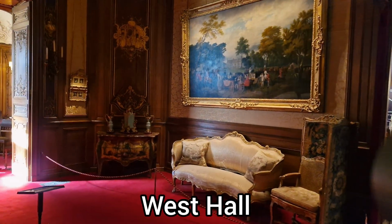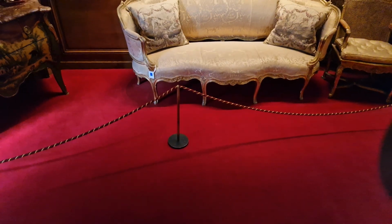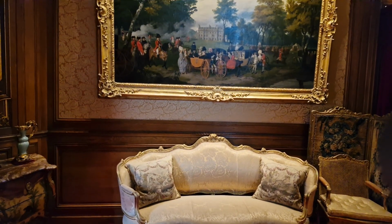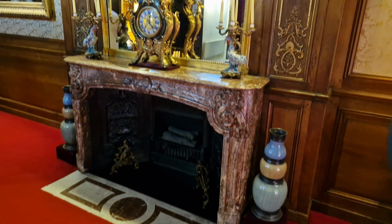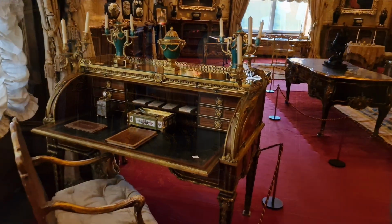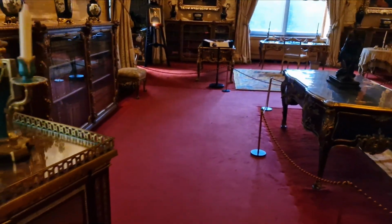We now enter the West Hall. This was originally the western end of the house before the morning room wing was added between 1889 and 1891. Doors at the bottom of the west stairs and to the left of the entrance to the morning room allowed staff access to the house to carry out their duties or to visit Baron Ferdinand in his small writing room.